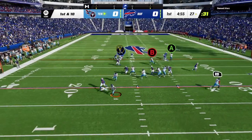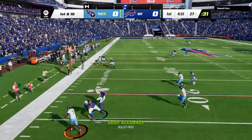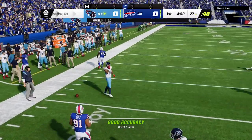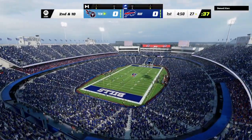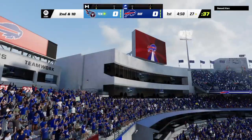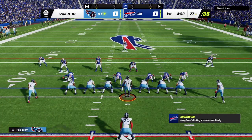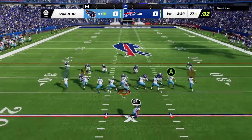Willis going to look to throw first play. Buying time to his left. And his first pass here is going to fall incomplete. How about that? Red man coverage and decided to test him early. But they proved up to the task and forced the incompletion. An incomplete pass on first down. That leads to a second and 10.